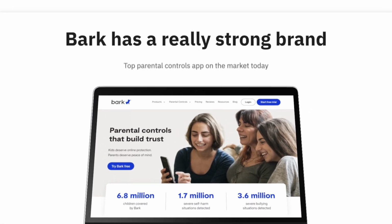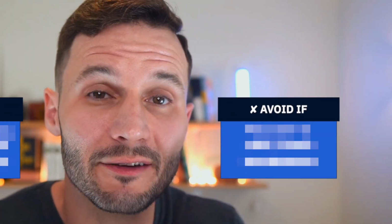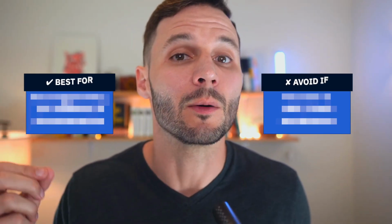So you've been researching parental controls and you've come across Bark. I mean, how couldn't you? They are everywhere. Bark has a really strong brand, and there's a reason that they are probably the top parental controls app on the market today. And I'll tell you right now, Bark is going to be a very good fit for some watching this, and for some of you, it's going to be a very bad fit depending on your parenting philosophy. More on that in a moment.